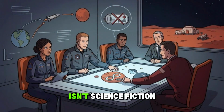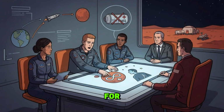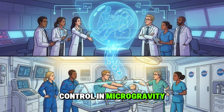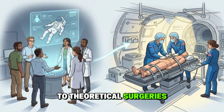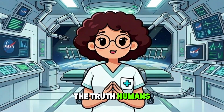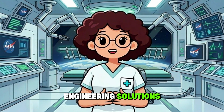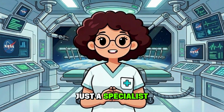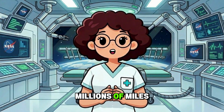Surgery in space isn't science fiction. It's science reality NASA is preparing for. From the impossible physics of bleeding control in microgravity, to real ISS emergencies, to theoretical surgeries that might save a life on Mars. The truth: humans weren't designed for space, but NASA is engineering solutions. When an astronaut launches, their crewmate isn't just a specialist. They're a surgeon ready for the worst-case scenario millions of miles from home.